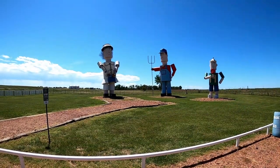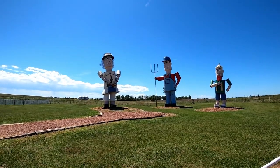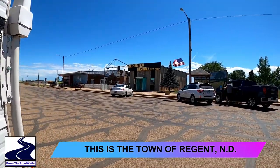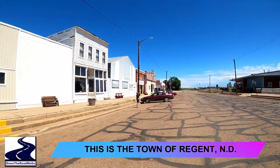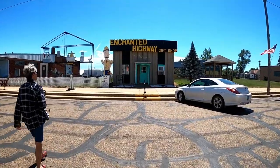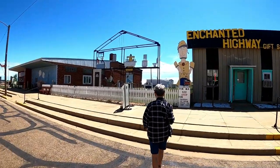Okay, this is called the Tin Family. Mama, Dad, and a boy. Places have been weird, but they're cool weird. So, not really sure what town it's in, but this is the end of the Enchanted Highway sculptures, and they have a gift shop and a museum. We're in Hedinger County, but not sure what the name of this little burg is. This is some more of the sculptures here.